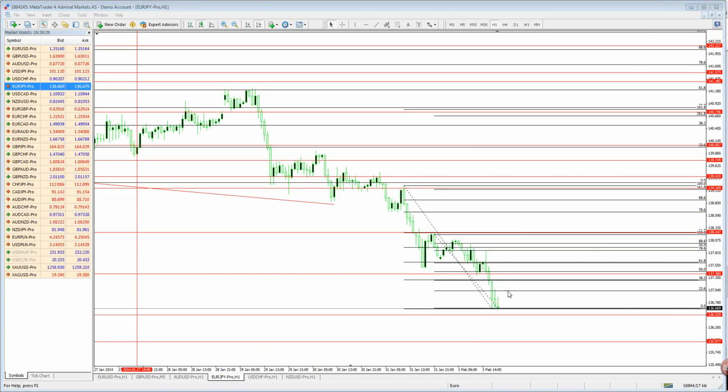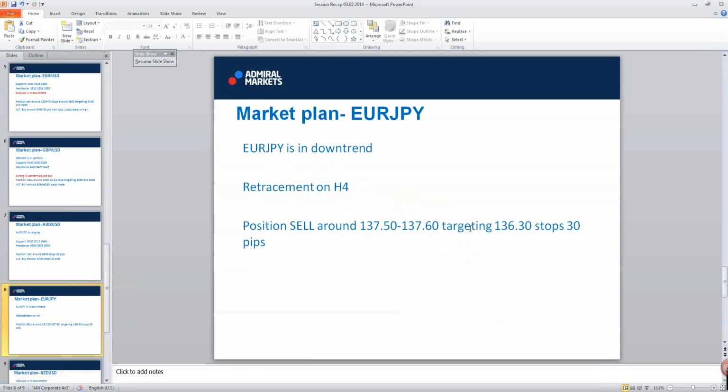But if it shoots up, I would be looking to sell here. Strong confluence zone, strong level. I would be looking to sell here if it shoots up. For me, Euro Yen currently is selling to rallies.